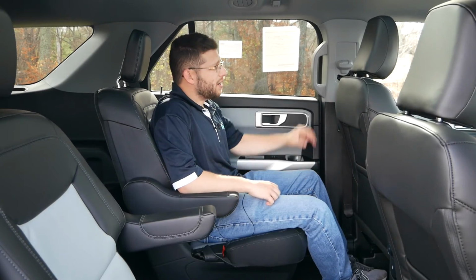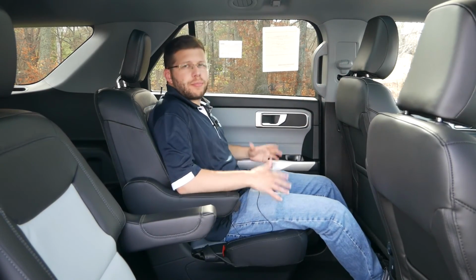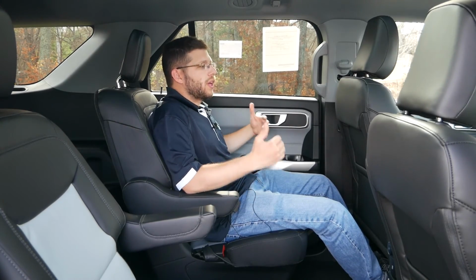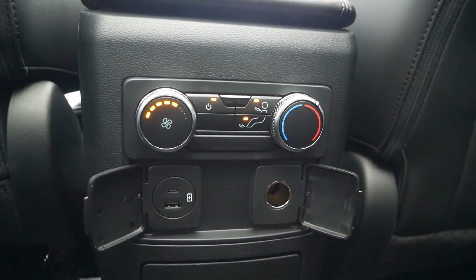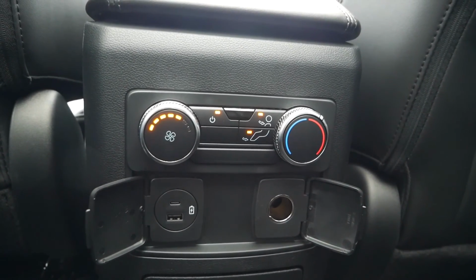Then on the driver's side, the seat is adjusted to someone of my height, around 5'5", and I have plenty of legroom. So ultimately, and we're going to find this out for the third row, the Ford Explorer is certainly conducive for larger families. Also back here, you do have climate control to go along with the USB-C and USB input, and also a 12-volt outlet.